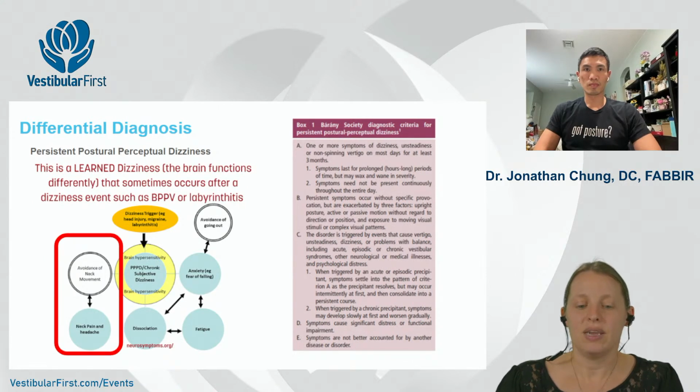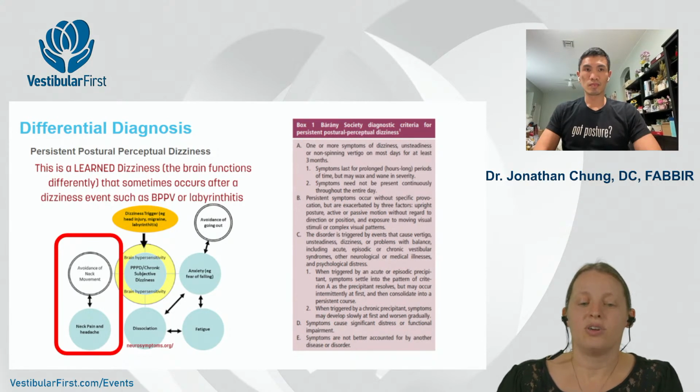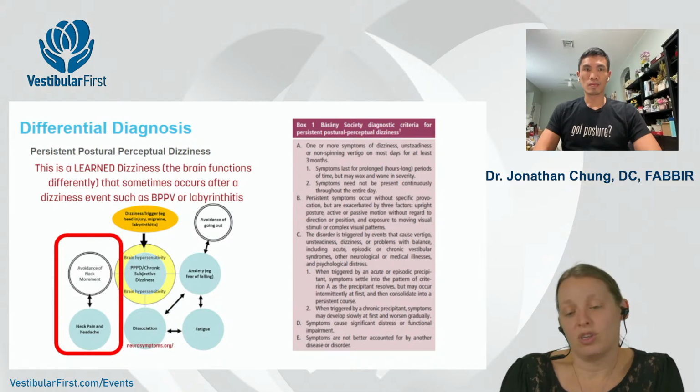It's still part of your differential diagnosis from cervicogenic dizziness. You can look at the diagnostic criteria and just consider that someone who has this kind of learned dizziness, as I like to call it, a fairly constant sense of dizziness or imbalance or insensitivity to visual motion, a lot of times can also have this resultant avoidance of neck movement, neck pain, and headache. So you could say they have both if you want.